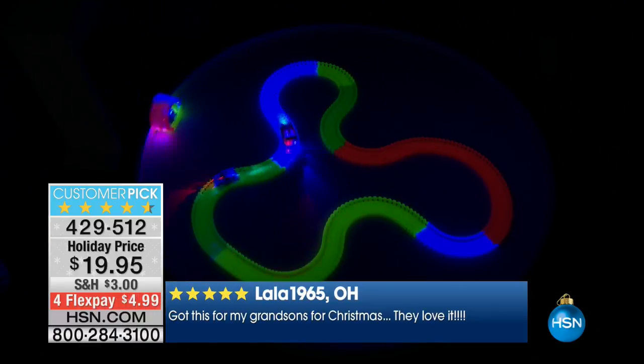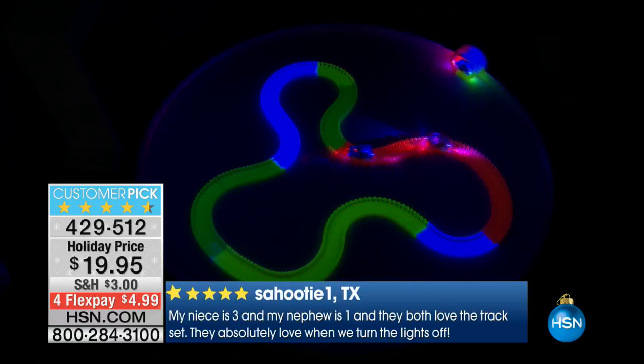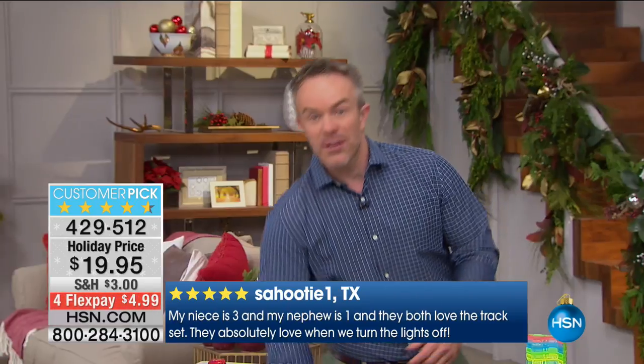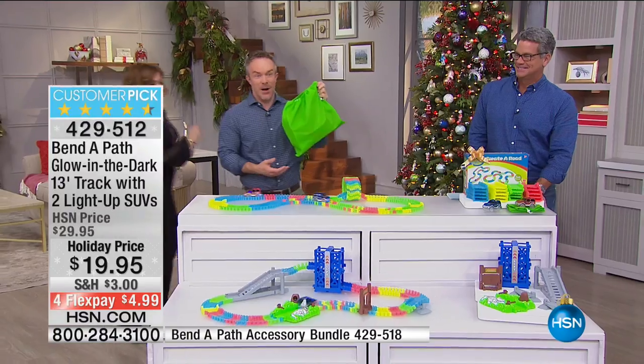It's a true box and go for $20, and it covers so many little kids to the big kids off your list because it does so much. It's got motion, lights, movement, creativity, and we're even including the carrying pouch. So you can pack this up and take it to grandma's house or someone else's house. You have tons of options.